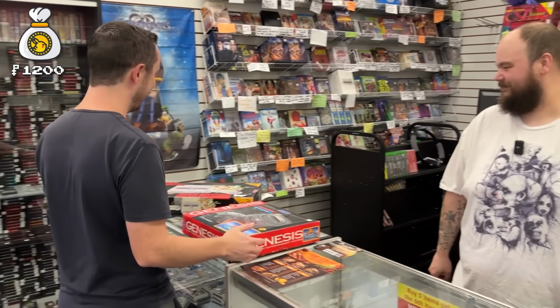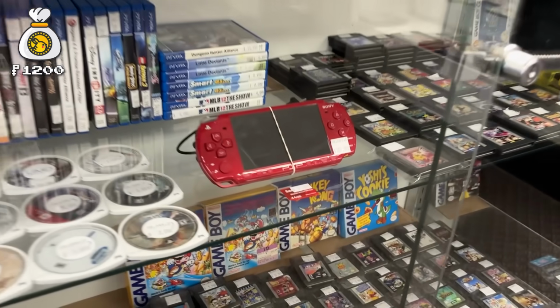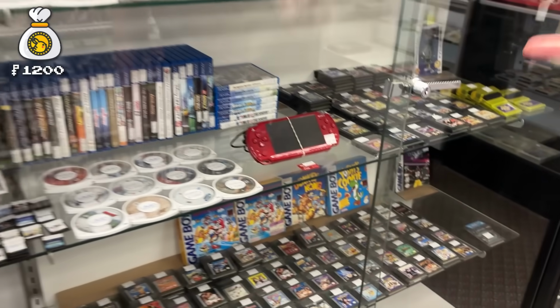You can't argue there, man. I gotta think about what you just did. But that'll work. All right, Lou's looking in the back. I think he said he might have some boxes and manuals for us to check out. But in the meantime, looking over here, we got a God of War Red PSP, which is priced at $190, kind of high, but still, that's a tough one to find.